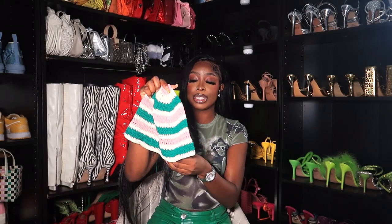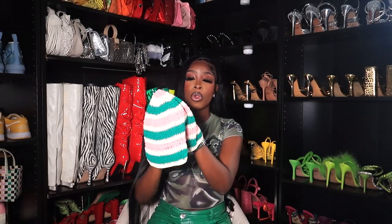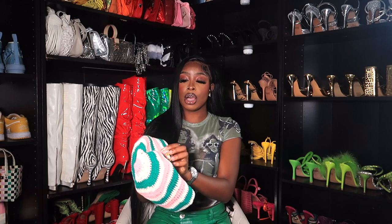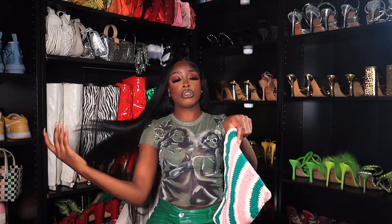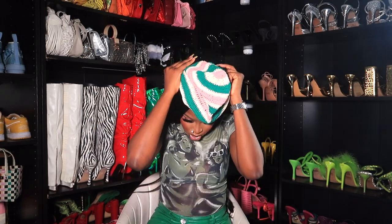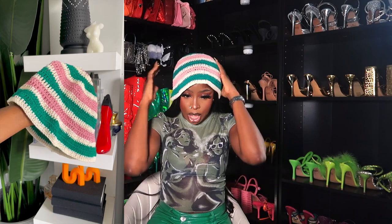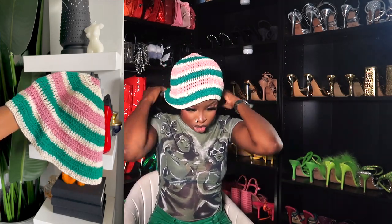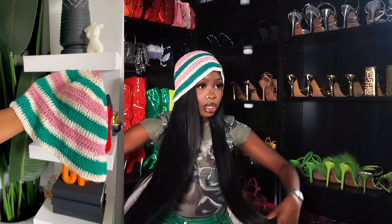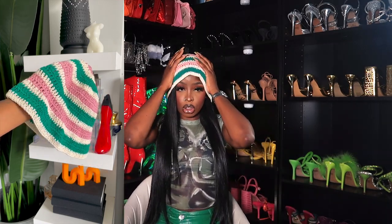Next up, I have this nice three colorway little hat. It's a knit hat. People have really just been going crazy over this style, so I decided to pick it up. It's more like a cloth. I plan on wearing this with a bathing suit or something. Nothing too serious. It's just really cute. I just find this so adorably cute.